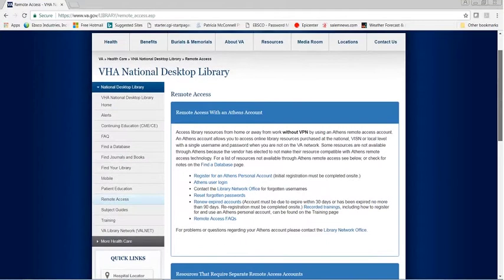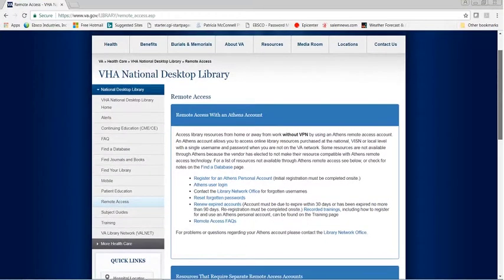So if you have trouble accessing your resources, I encourage you to contact your local library staff. And again, there are links on this website to take you to your local library staff if you're not sure who they are. But that just gives you a little bit of background. And with that, I'm going to turn it back to Ellen to give us more details on Social Work Reference Center.